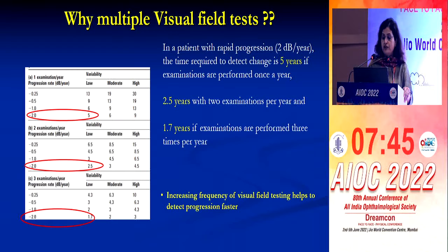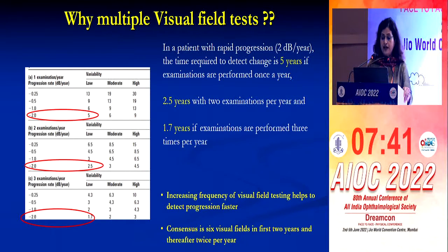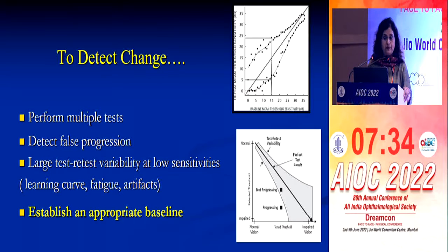So increasing the frequency of visual field tests definitely helps to detect progression faster. And the consensus is that you do 6 fields in the first 2 years to detect progression. So to detect change, one needs to perform multiple tests, that is clear.